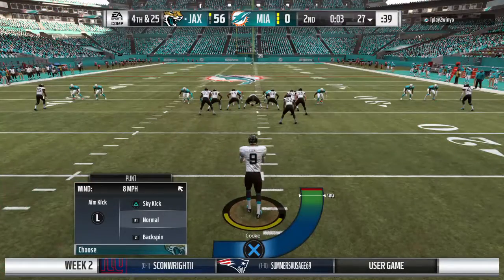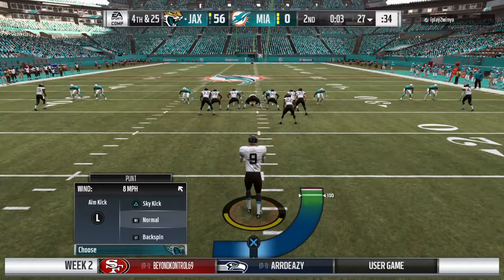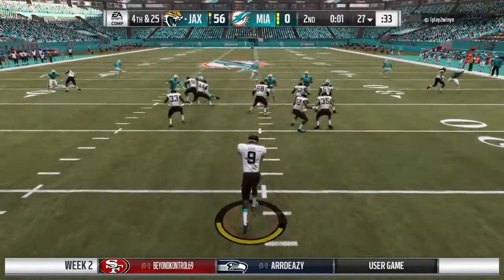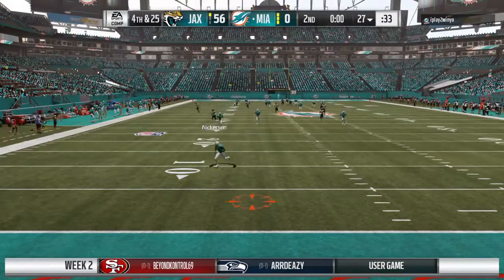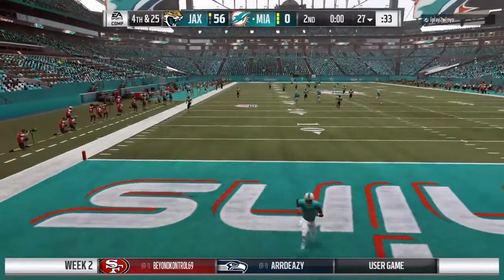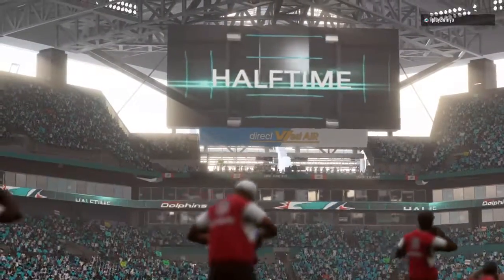And the Jaguars send out their punter. Jakeem Grant back deep for Miami. And he gets this away, and look at this. This is a good one. So we've reached halftime here with the visiting Jaguars out on top.